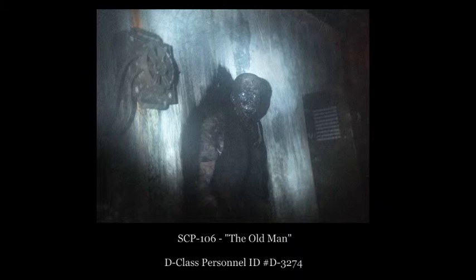Any corrosion observed on any containment cell surface, staff member, or other site locations within 200 meters of SCP-106 are to be reported to Site Security immediately. Any objects or personnel lost to SCP-106 are to be deemed missing KIA. No recovery attempts are to be made under any circumstances.